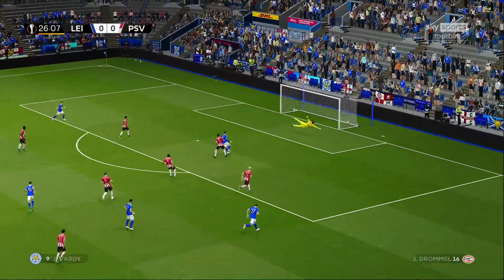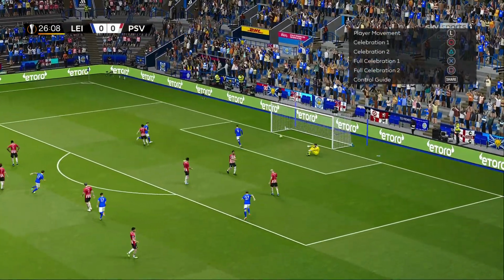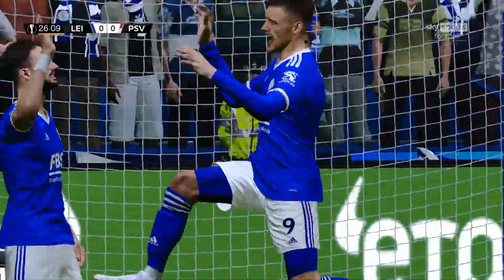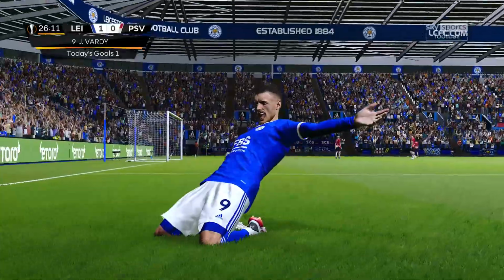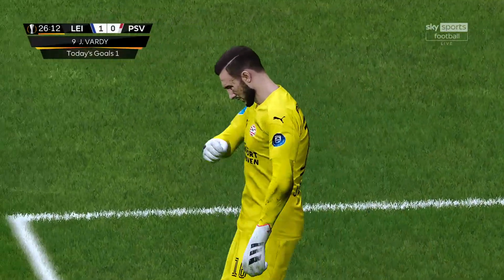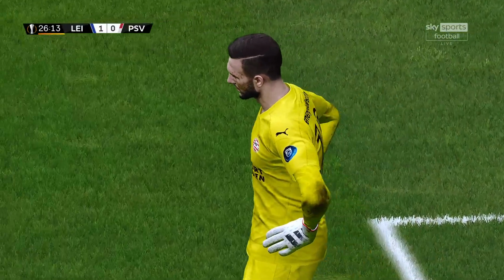This might be it. From the King Power, it's 1-0 to Leicester City. Jamie Vardy does it again for Leicester.